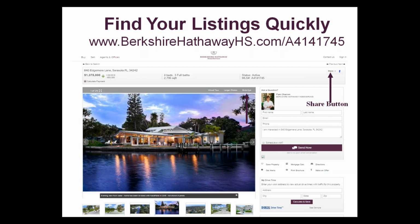BerkshireHathawayHS.com/ and the MLS number. This is a quick and easy way to find your listings on the national website. And I encourage you to send this specific link to your sellers once you enter their listing into the MLS, within 24 hours. Send them this link so they can see their property and how you're marketing it on the national website.